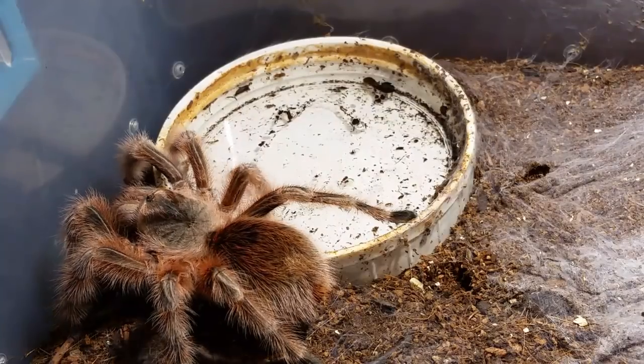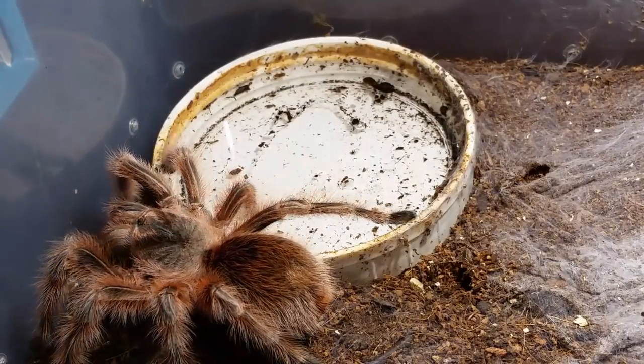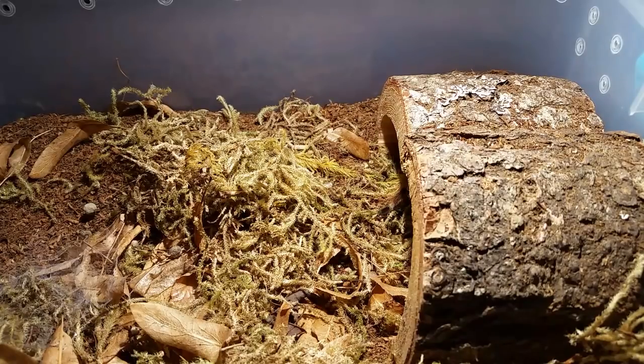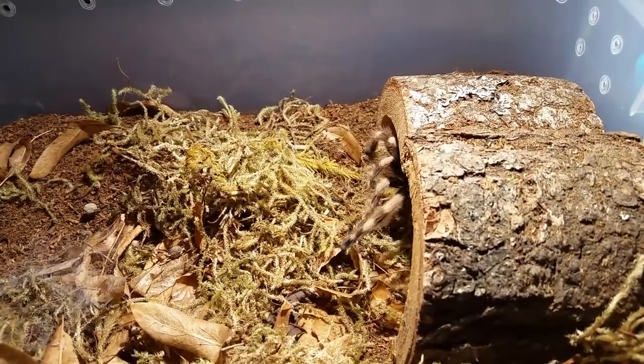Okay, let's go to the Nhandu Colorado Velocis. This is the male Nhandu Colorado Velocis. This is Kelly Stevenson's male. Oh crap. Oh, yep, we got it.